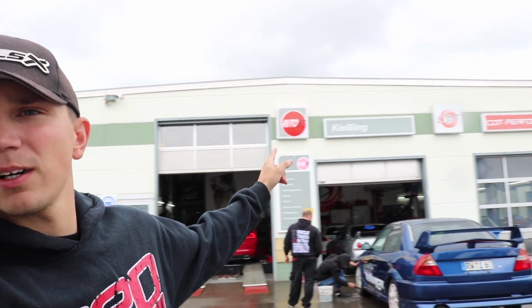What's going on, guys? So as you can see, it's pretty shitty weather out here at CDT Performance right there. Got the big girl strapped up and ready to go. Just gonna do some baseline pulls and see what she'll make.